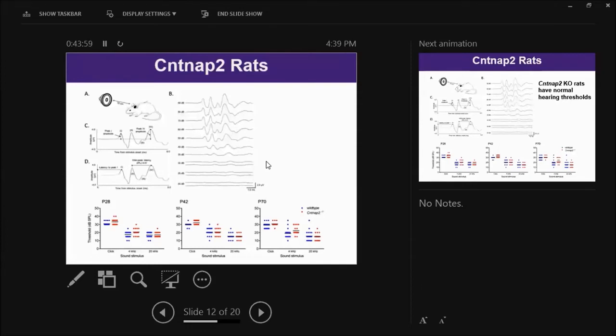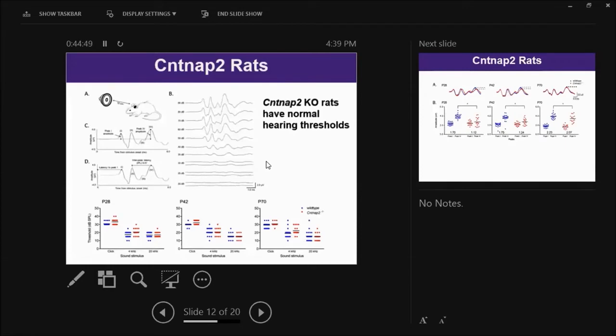And what we find is that, blue is always the control animals, and red are always the catnap animals. The catnap animals, no matter if we use a click or a 4 kilohertz or 20 kilohertz tone, so different frequencies, they don't differ. And that is true in very young animals, 28 days, in adolescent animals, 42 days, and in young adults, 70 days. So they are the same. They have the same hearing threshold, which is good news. So they don't have a hearing impact. And that's important because catnap is also expressed in hair cells, so it could be that they're just deaf. Then this would have been for us an absolute no-go. Switch our animal model. No, so they hear fine. The hearing is great, at least on the ear level. They have normal hearing thresholds.